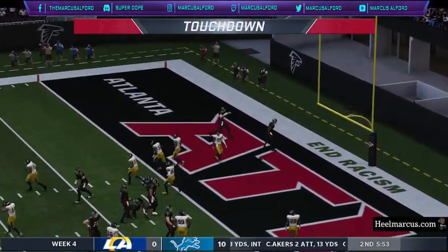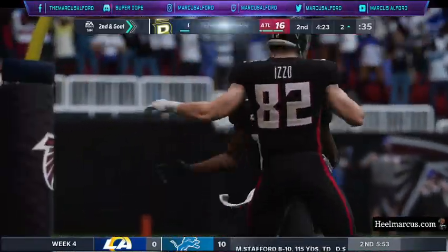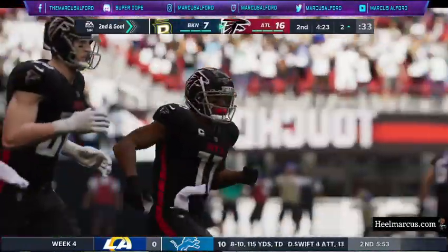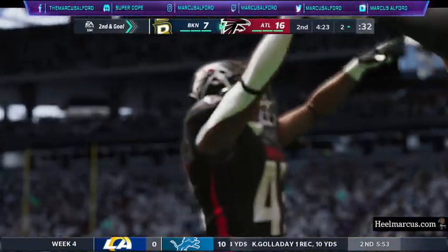And that is caught. Touchdown, Falcons. Julio Jones, his first touchdown on the year. And the Falcons will add on to their lead.